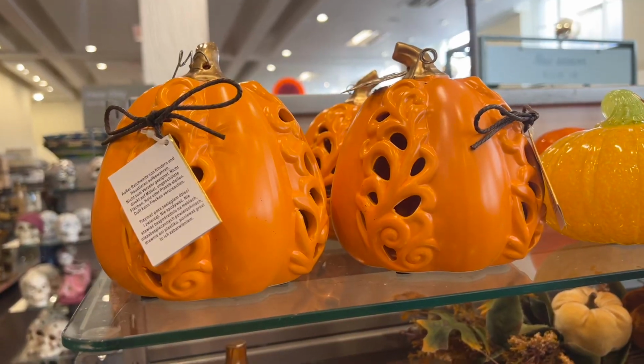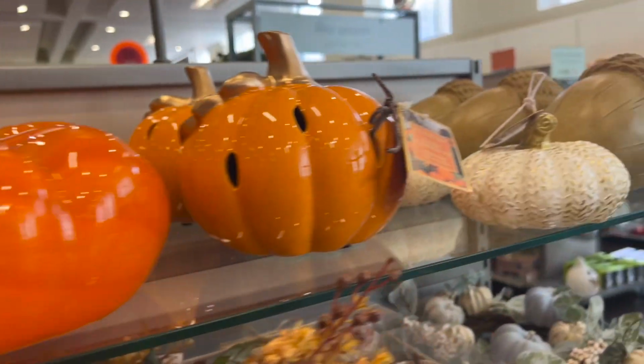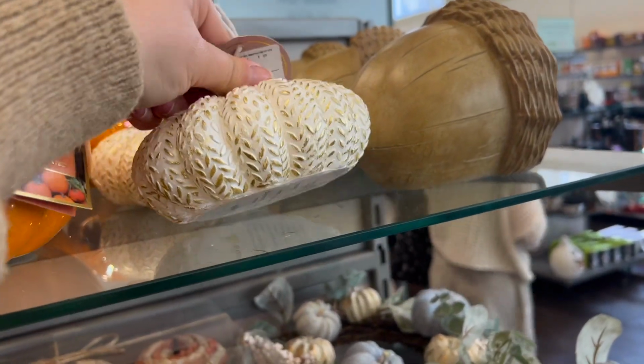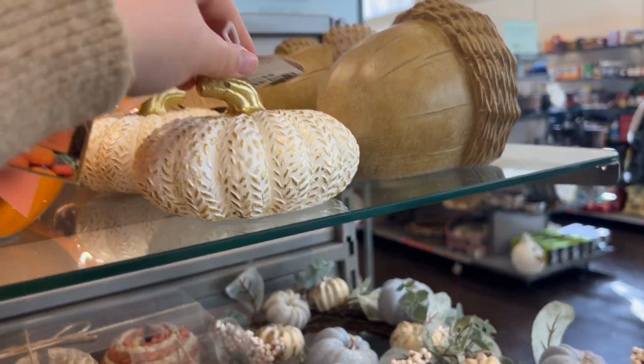Oh, look at these. Pumpkin plate. Oh my gosh, guys, look at all the pumpkins. There's so many. This one's cute. It's a cute little guy. How much is that one? £7.